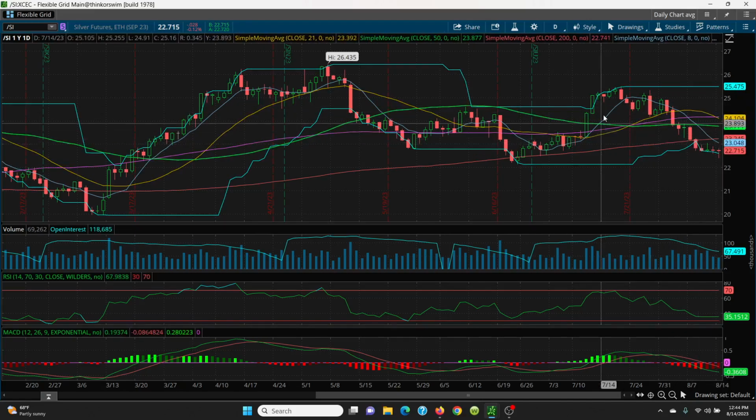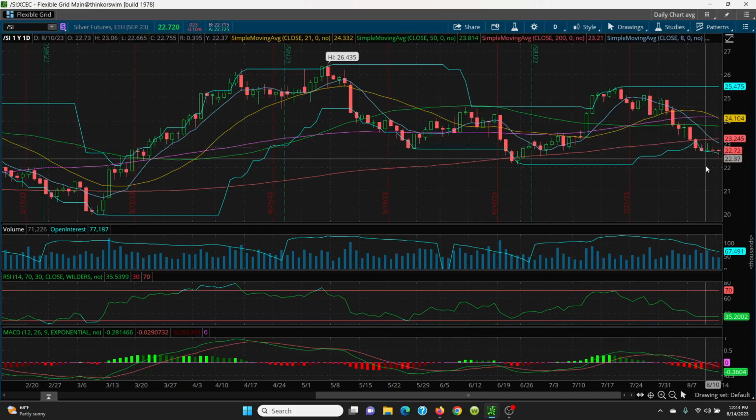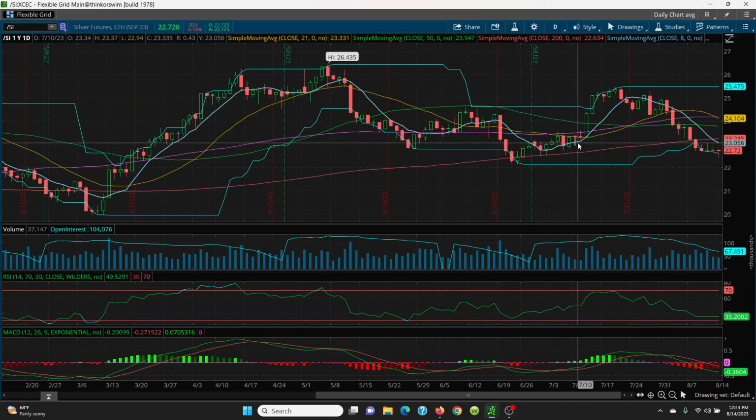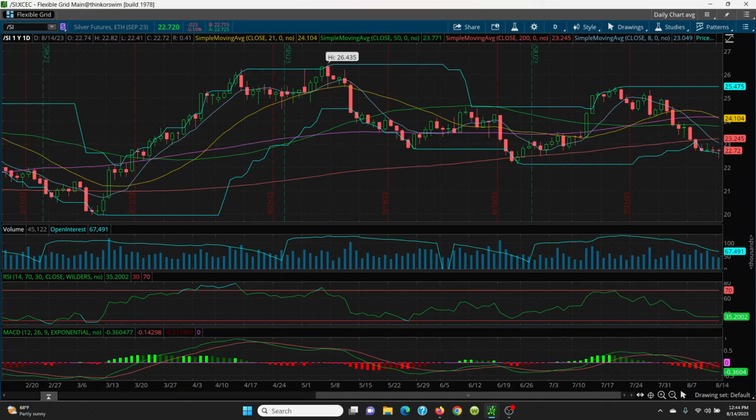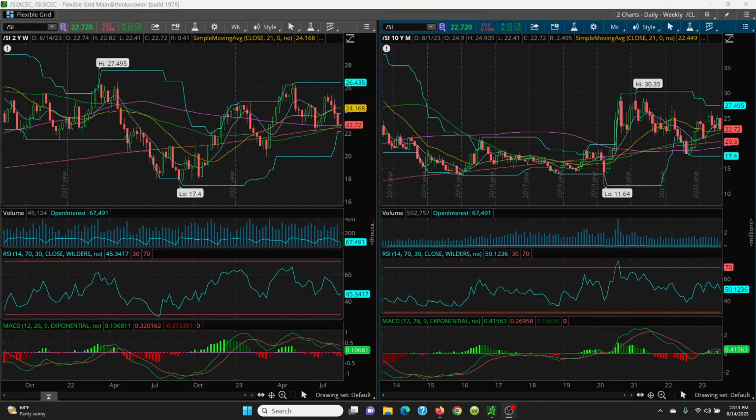But right now, as long as you're underneath this 8 SMA here, okay, it's going to go lower or sideways. That's just reality. Once you can get above this 8 SMA, see like you did right here, then she can rip right on up here. But that 8 SMA, I'm telling you, it's very, very key. It's great to have on your charts, the same as these price channels here. Very easy to read them. All right. Let's take a look here on a weekly and a monthly.